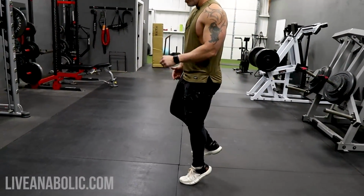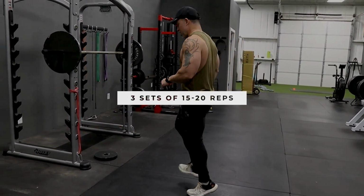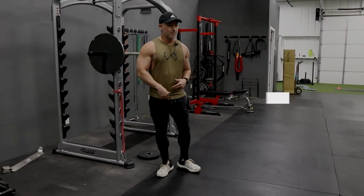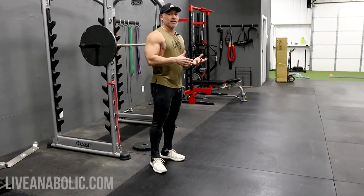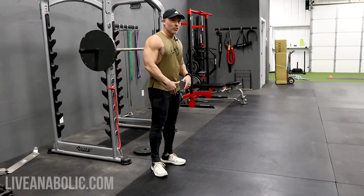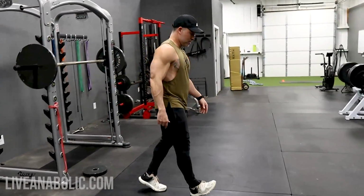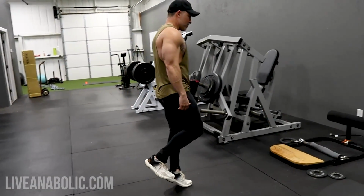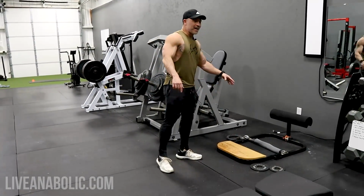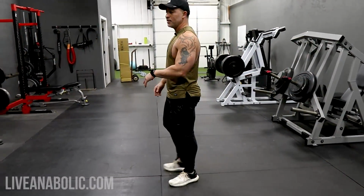All right, and you're going to do 15 to 20 with each step, with each leg, all right? So if you're counting steps, 1, 2, 3, 4, 5, 6, that would be about 40. So 20 with each would be about 40 total. Or you can just do 1, 1, 2, 2. All right, so however you want to count. So basically 3 sets of these, 30 seconds rest in between.